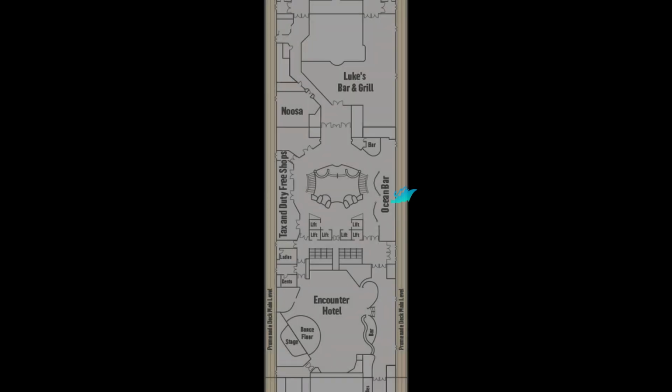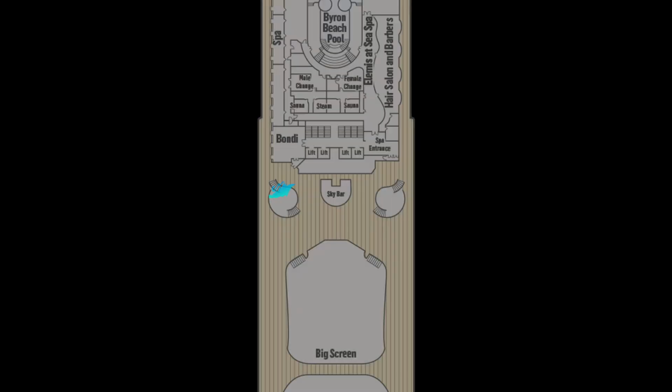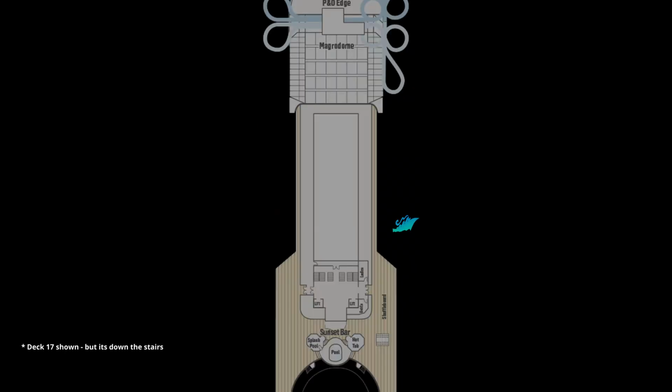If you're a smoker, smoking areas are on Deck 7 starboard side, Deck 14 starboard side, Deck 15 port side, and Deck 16 aft starboard side between the hours of 6pm and 6am.